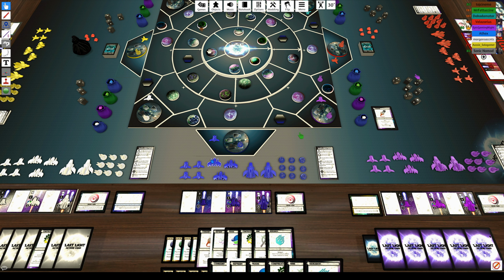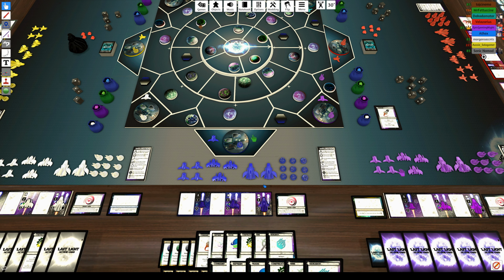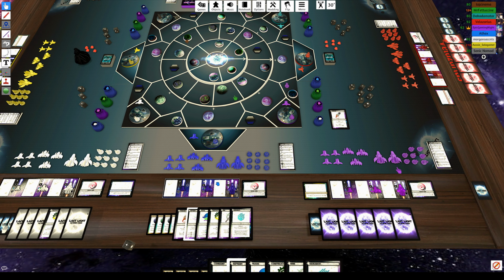And then we're limited to this number of ships, right? I guess it's five small. Yeah, the number of pieces of plastic in the game is how many ships you can have out.